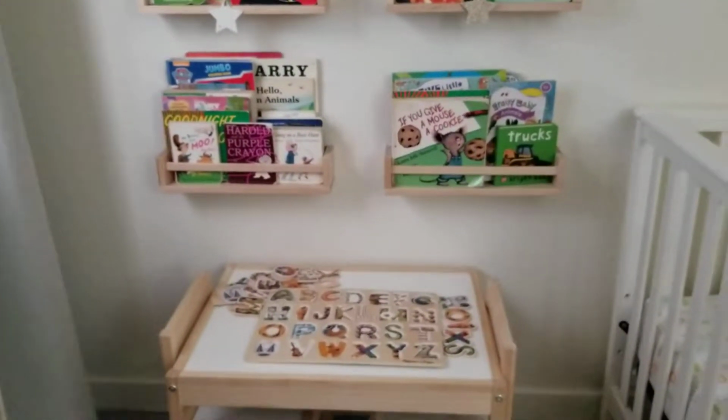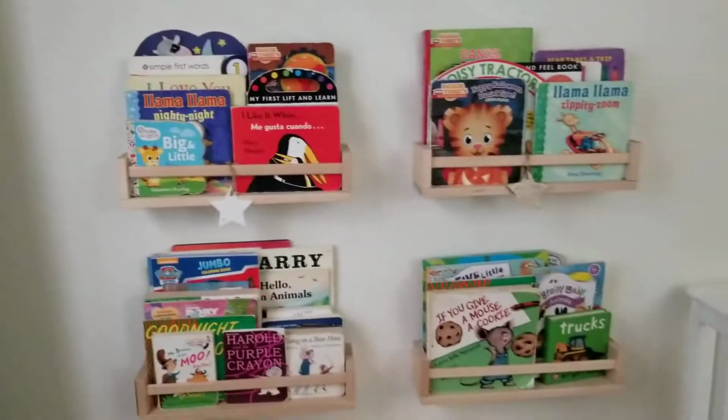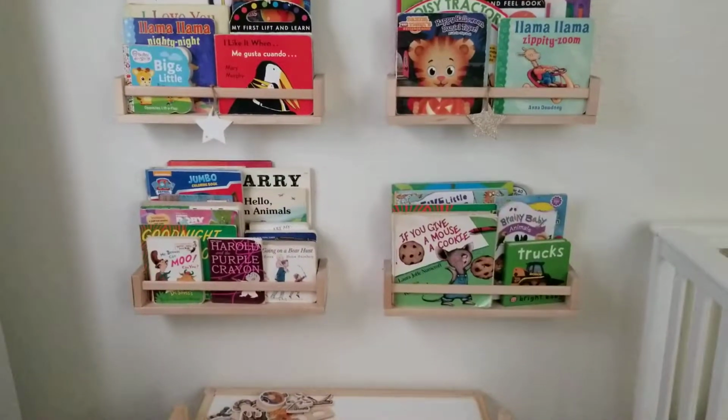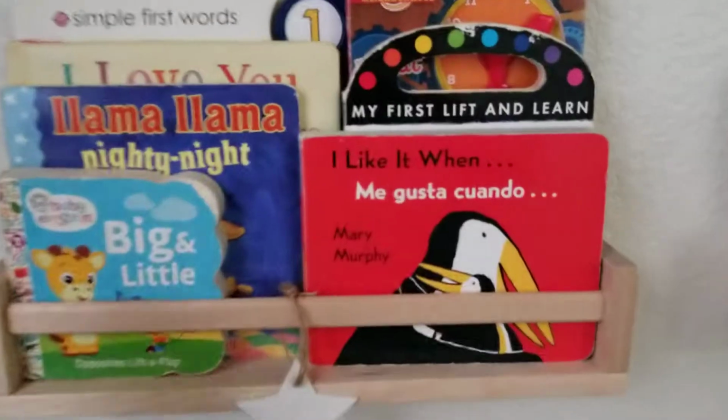And this is my favorite part, you guys. This is exactly how I wanted it, how I envisioned it. These are spice racks from Ikea. You guys, this is like the best hack if you want to be a little more organized.